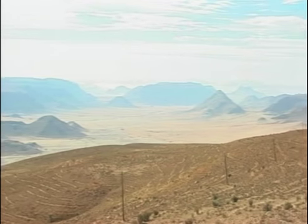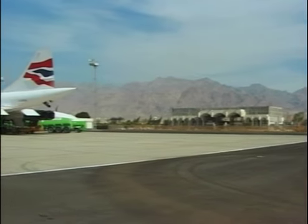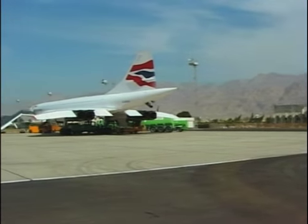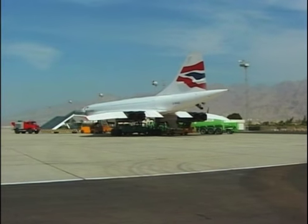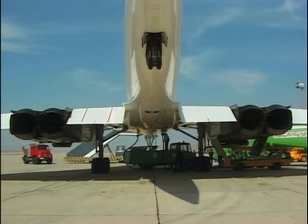After 2 days, it was time to bid farewell to this beautiful desert landscape and head back to Aqaba Airport, where our small team of dedicated engineers were giving Concorde a thorough check-over before the last few sectors on this historic last ever round-the-world flight.